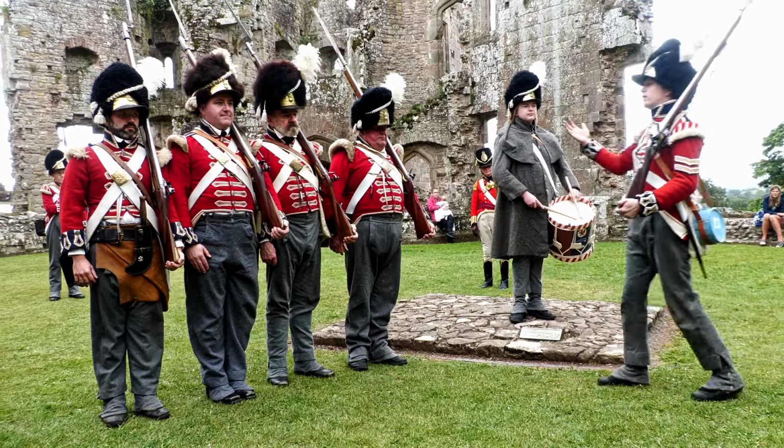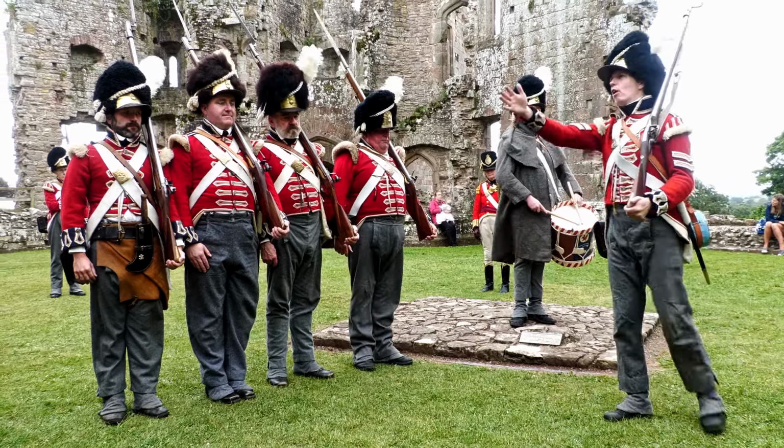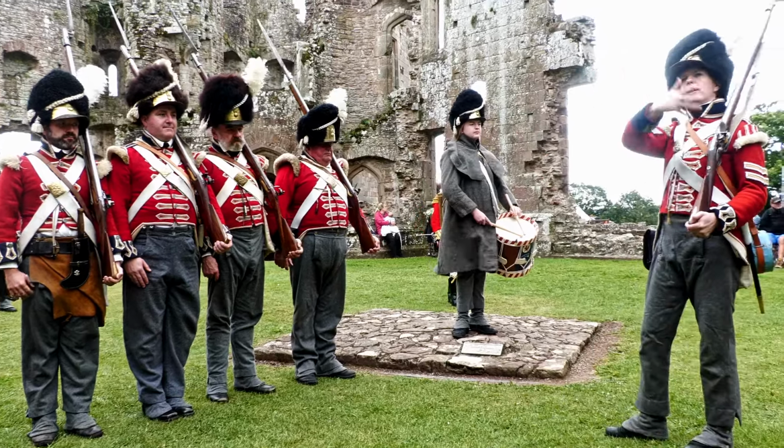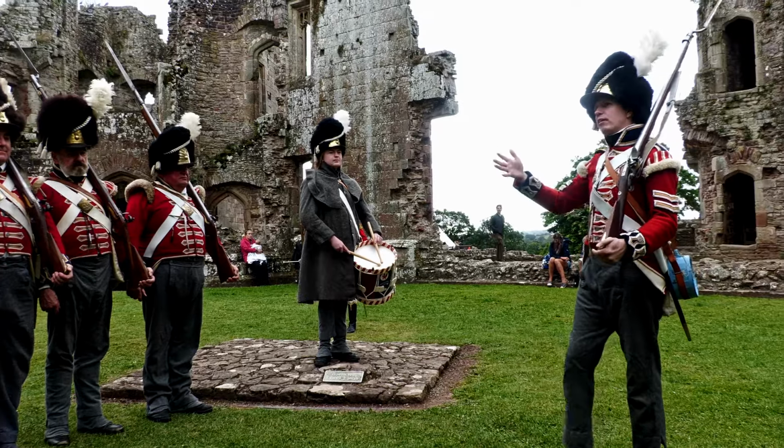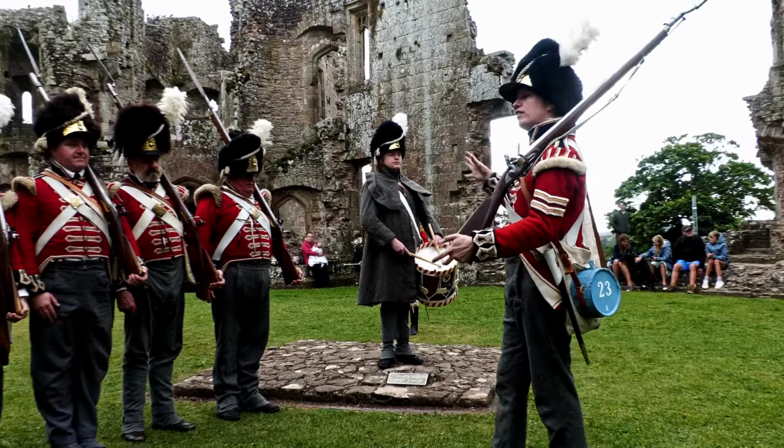When you're fighting against infantry, you want to be in a long line, so you've got lots of muskets shooting all in one direction. When cavalry become involved, then that's a bit of a disadvantaged position to be in.